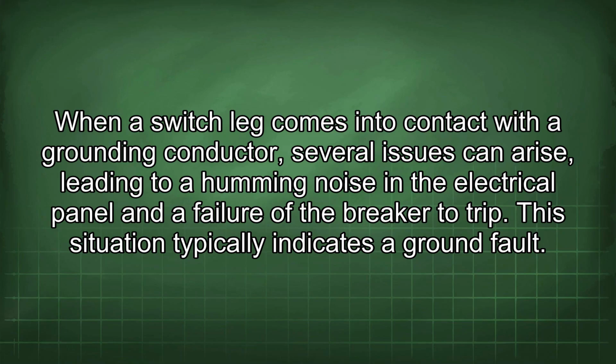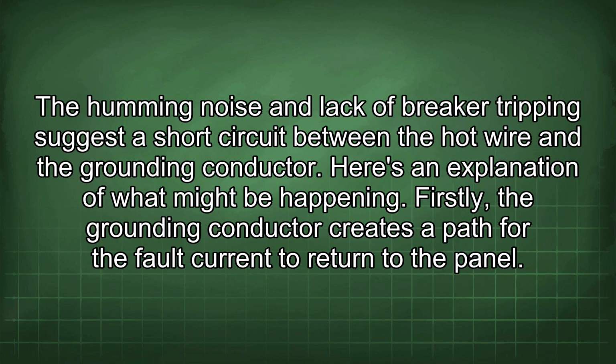When a switch leg comes into contact with a grounding conductor, several issues can arise, leading to a humming noise in the electrical panel and a failure of the breaker to trip. This situation typically indicates a ground fault. The humming noise and lack of breaker tripping suggest a short circuit between the hot wire and the grounding conductor. Here's an explanation of what might be happening.